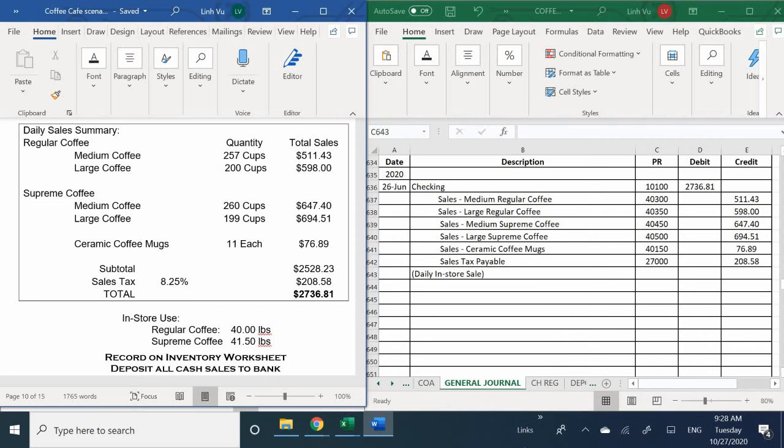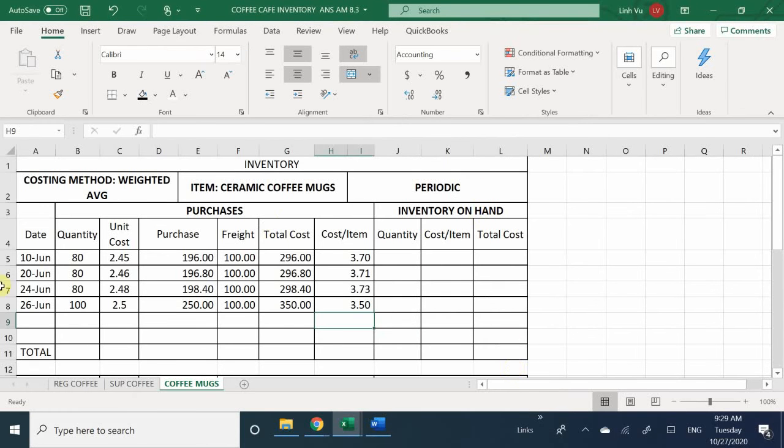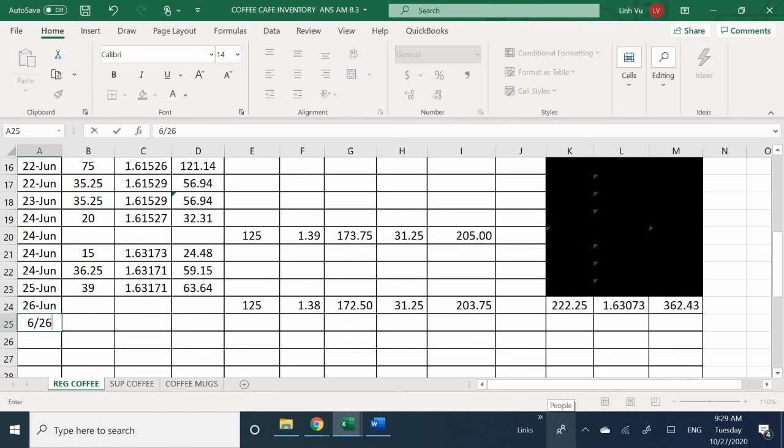How many pounds of regular coffee did we use? 40 pounds. We used 40 pounds of regular, good. So here I'm going to go to regular coffee. If we used 40 pounds, where are we going to place the information? Are we going to be in the cost of goods sold section, the purchases, or the inventory on hand? Cost of goods sold.